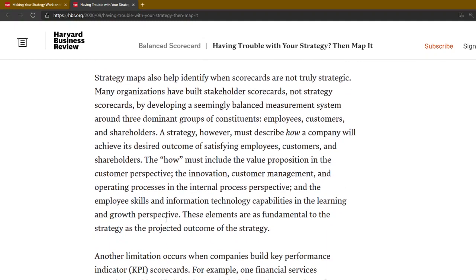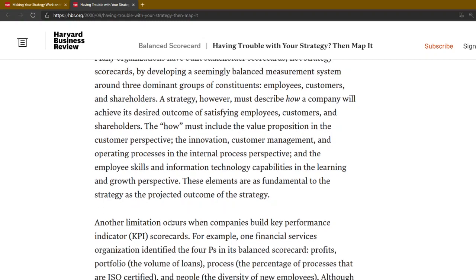The how must include the value proposition in the customer perspective, the innovation, customer management, and operation processes in the internal process perspective, and the employee skills and information technology capabilities in the learning and growth perspective. These elements are as fundamental to the strategy as the projected outcomes of the strategy.